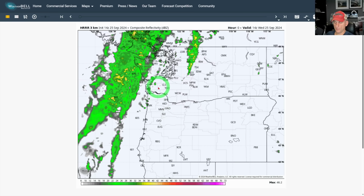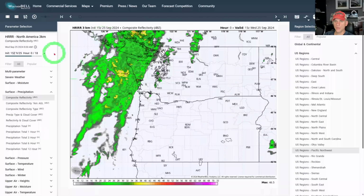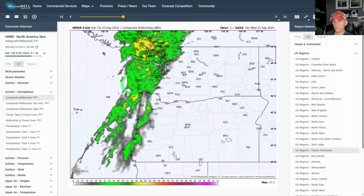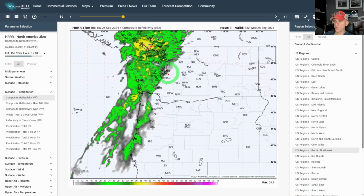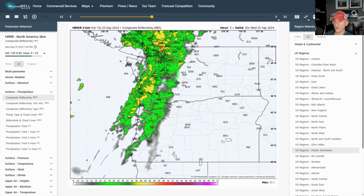Now, if we look at composite reflectivity, this is what the Doppler radar may look like over the next 60 hours. Actually, no, this is the HRRR, and this is just today's run. So I'm just going to update this. We're now looking at 15Z. Let's go ahead and see how much data we have here. Here we go with that frontal system moving through the area. You can see it move across Seattle as we go through the later morning, early afternoon hours.